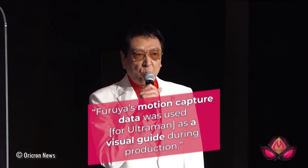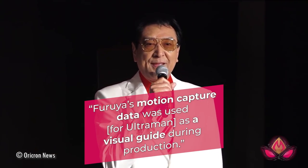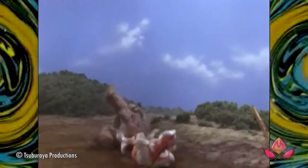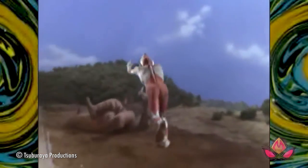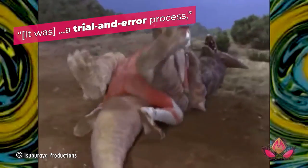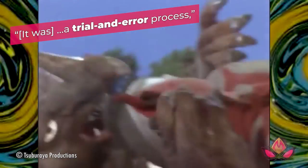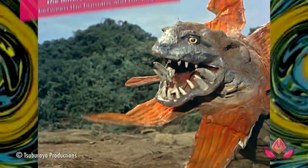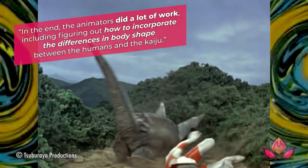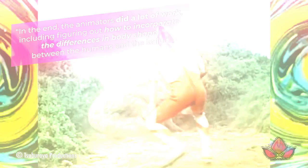Ayaku Web reported in their article that Furuya's motion capture data was used for Ultraman as a visual guide during production. Character animators also traced over footage of Ultraman 66 in order to capture the feel of the original incarnation. It was a trial and error process, said visual effects supervisor Atsuki Sato to Pen Magazine. In the end, the animators did a lot of work, including figuring out how to incorporate the differences in body shape between the humans and the kaiju.